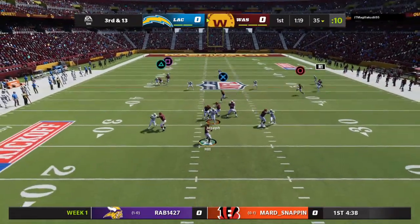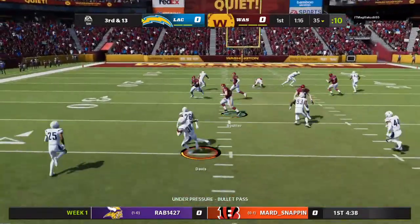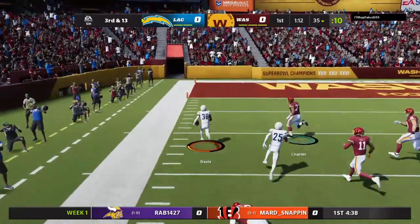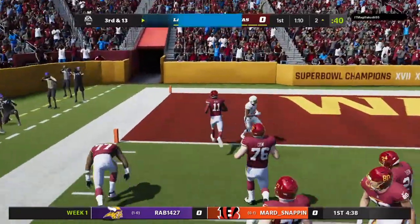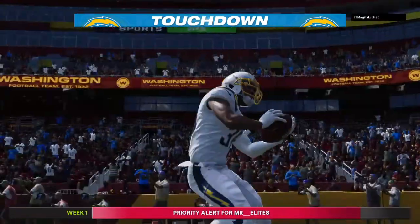Here's Hill. And he fires one that's intercepted. He's picked off at his own 47. And he brings this one back. It's a pick 6 and a Charger TD.